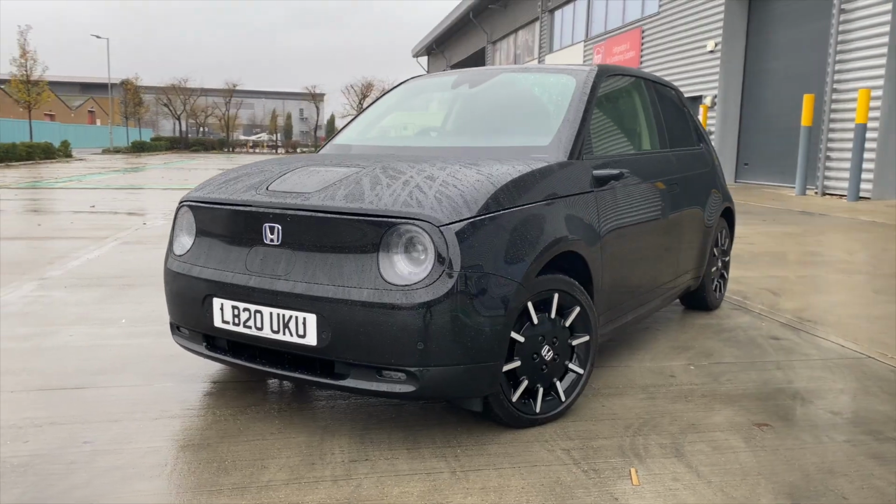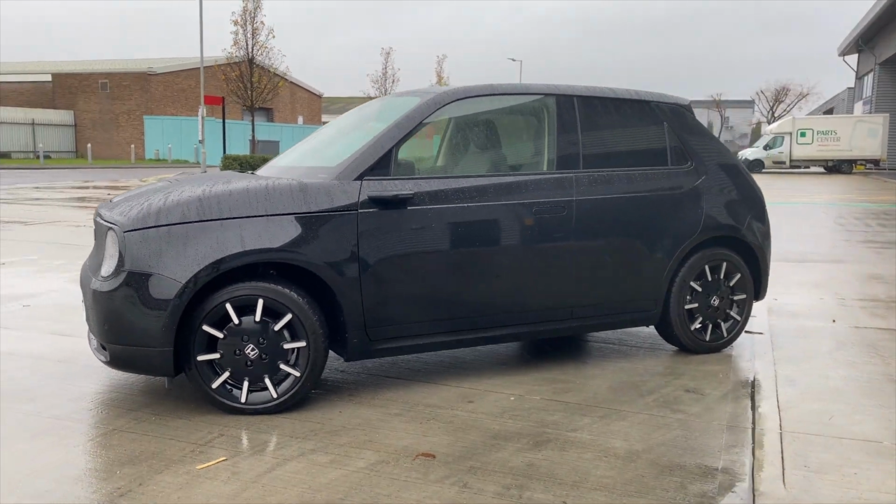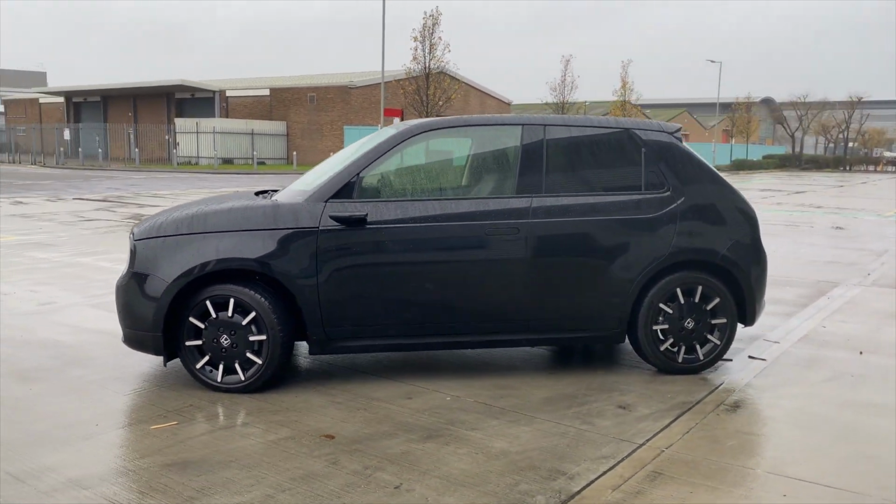Today you find me in a Honda E, Honda's first electric car on the market today. As you can see, it looks like a very crazy looking car, and I actually really like it. They designed it as a concept in this style, and they actually went and made it.